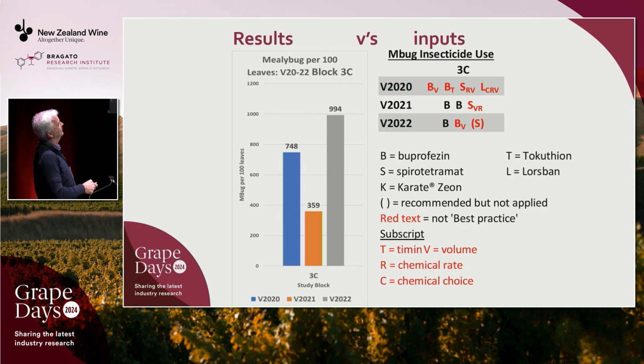Next year comes along, we get the two buprofezins correct, so correct rate, correct timing, correct application volumes. Didn't quite get the spirotetramat right, put it on in too low a volume, and we still went at 80% of the correct dose. But look what happened. So we did less, we did most of it better, and we got a pretty good result.